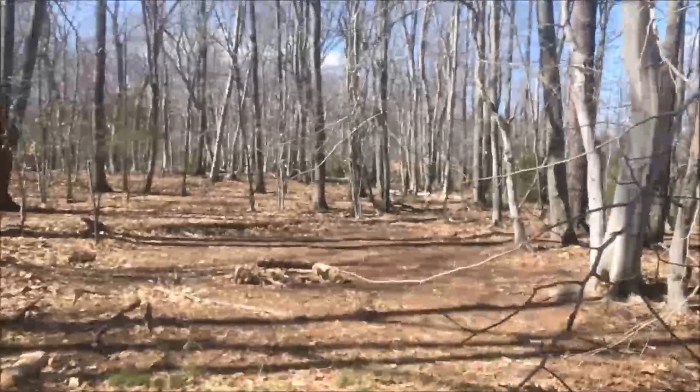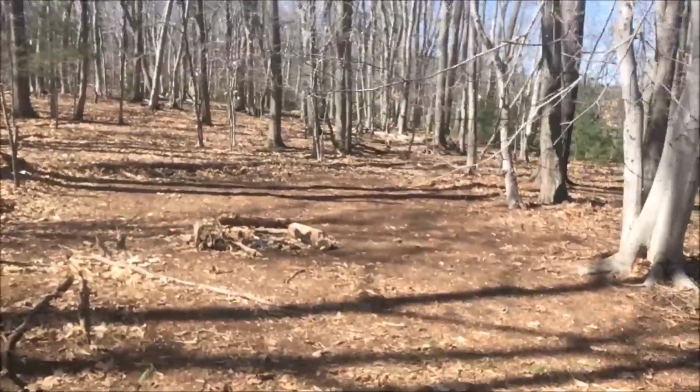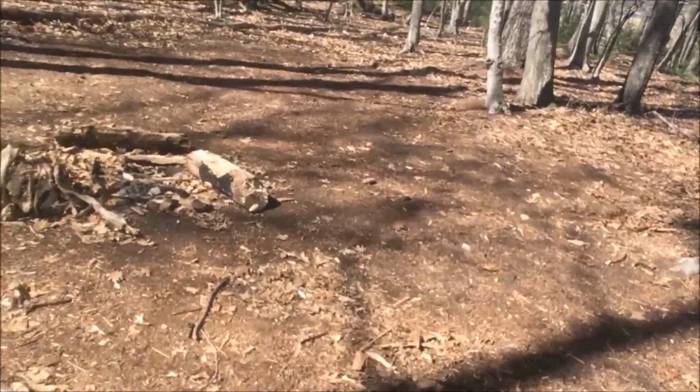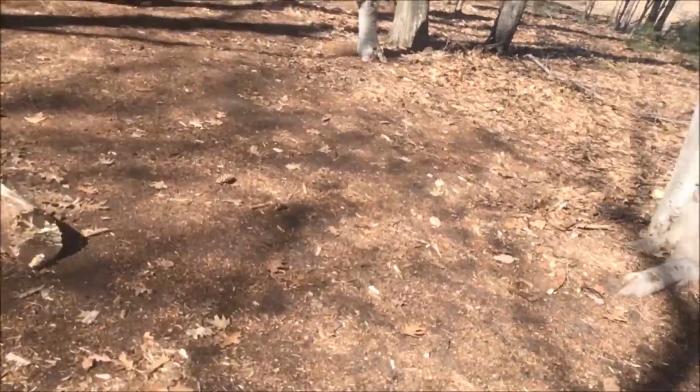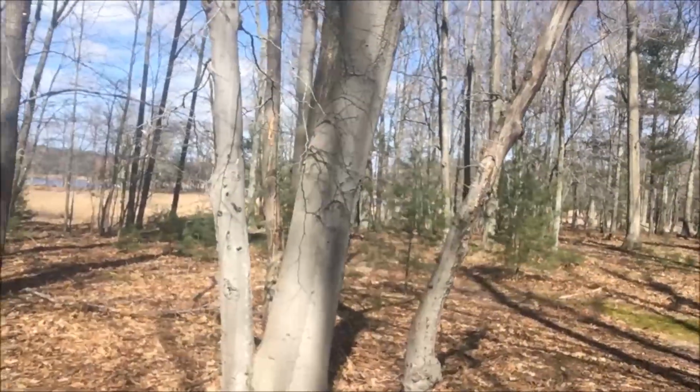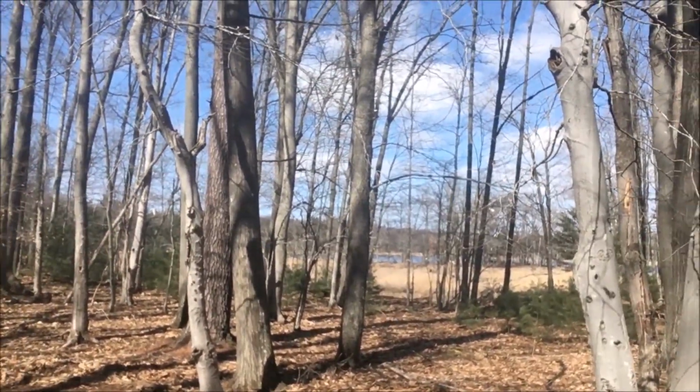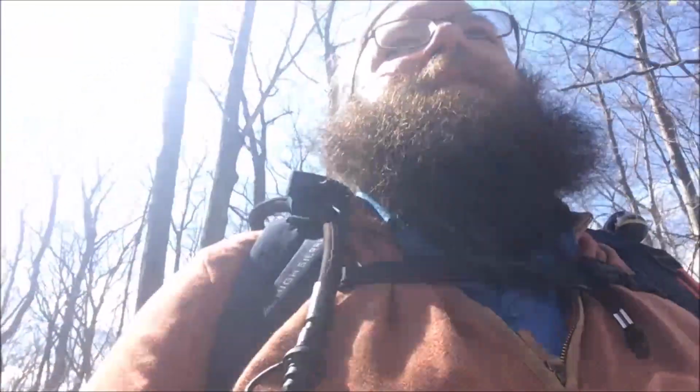This is a legal campsite. They made a nice little fire pit. They cleared it out. It's safe. It's flat. You're well over 200 feet from the water line. The high water mark, that's important, the high water mark, as the lake dries up sometimes.